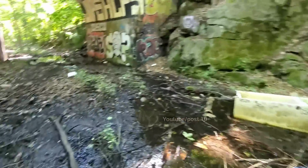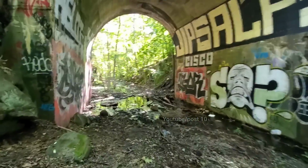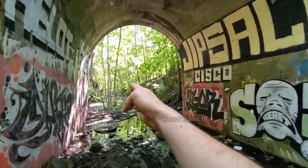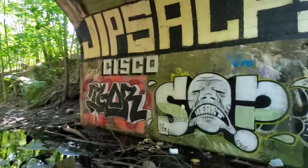Pretty cool. Refrigerator's been down here for years. There's a microwave coming up here. It's been here as long as I've been coming here. And we're not going to walk any further. There's nothing else down here, but it would make a pretty cool bike trail if it's done properly.